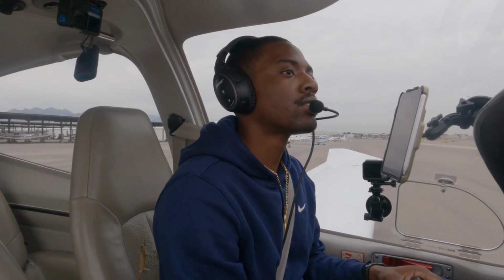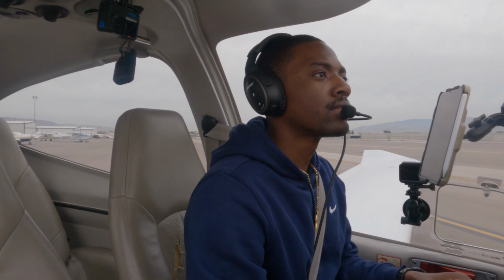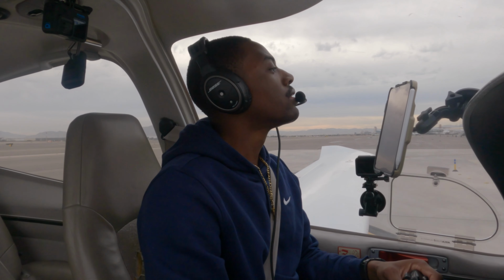Pulling ahead right, in the downwind to right is clear. We have him in sight, 73677 Alpha Mike. Follow him, runway 30 right, clear for the option. 30 right, clear for the option, 73677 Alpha Mike.